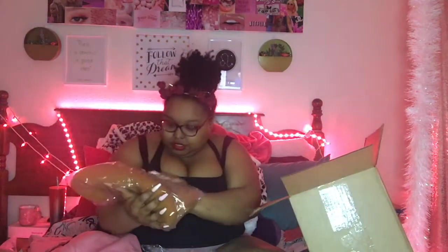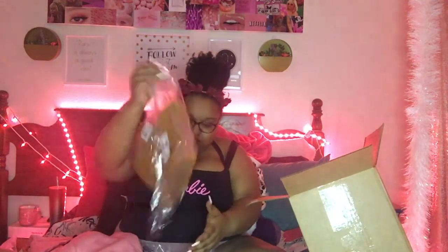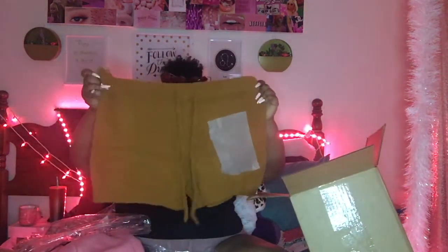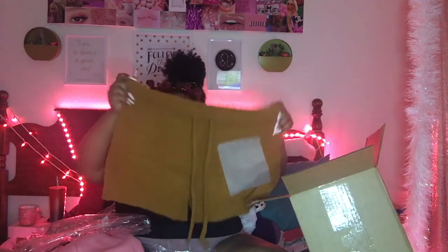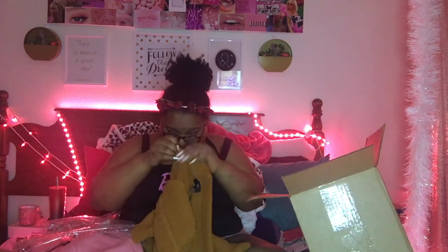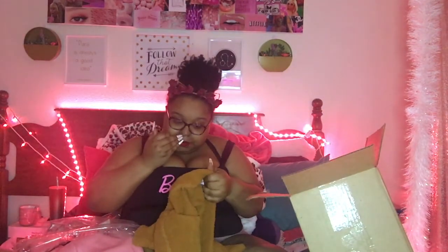Like shorts. So yeah, let's open this. I think when I ordered these they were like $7. So yeah, these are what they look like. Very comfortable. There's a little bit of a knitting situation, look back. Not too bad. I was just more worried that it was already damaged, but that's not a problem.